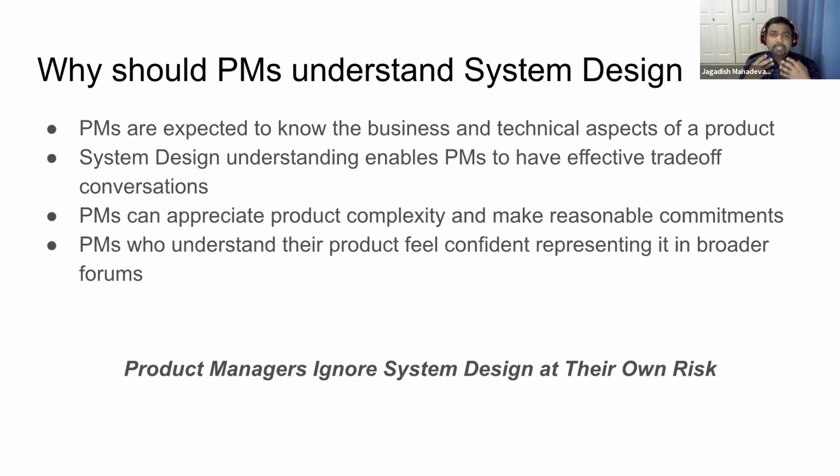Second thing is, part of being a PM is to have effective trade-off conversations, primarily with engineering, but also with a lot of cross-functional stakeholders. When it comes to engineering conversations, understanding system design, I believe, enables PMs to have effective trade-off conversations. So if an engineer says, you know what, if we have to scale the system, improve the performance, then we will have to go for more CDNs, the PM can evaluate what is the cost of having more CDNs versus what is the improvement in performance that we are targeting. So is it the right return on investment that I can expect for the cost? So having these technical discussions and trade-off discussions become a lot easier and effective if PMs understand system design.